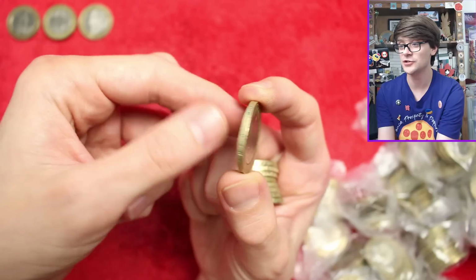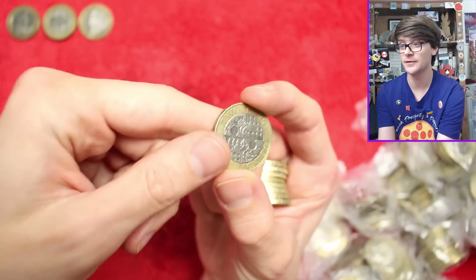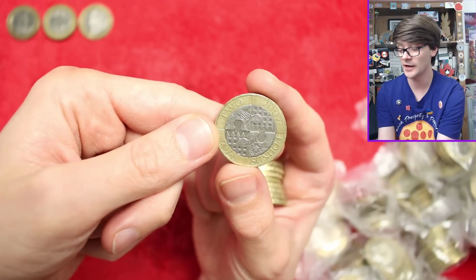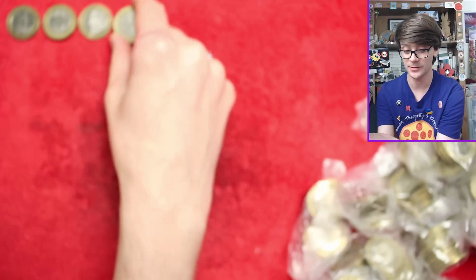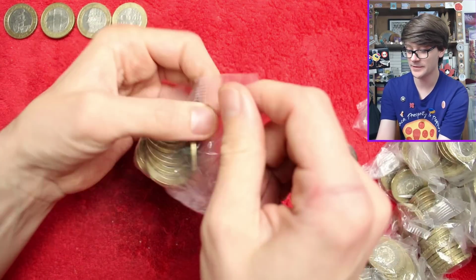Right, Act of Union, check for the rotation error. So if we rotate 180 degrees, that's the way the Queen should be facing. Careful with this one because it's quite easy to get it upside down. The easiest way I find to check the alignment, if you think of a map, Scotland is north of England, so the thistle's at the top of the design. But it's a relatively new one I'll be checking for on camera.